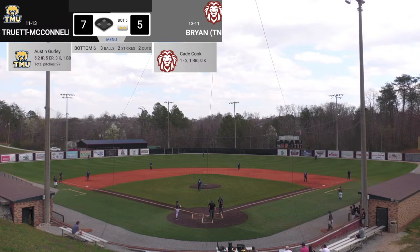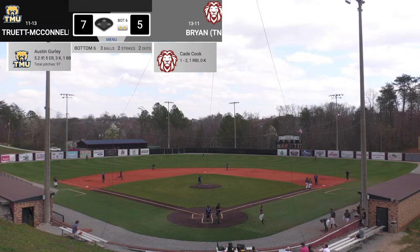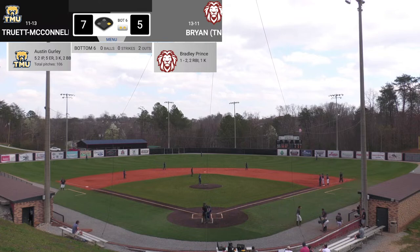We're working on about pitch number nine here in this AB, which for a lot of the baseball gurus out there, a 9 or 10 pitch at bat is a good AB. It's a quality AB. You run the pitcher's pitch count up. And there's a slow looping breaking ball out there for ball four. So a great at bat there by the left fielder Cade Cook, also known as Cookie. Again, like I said, a 9-10 pitch at bat and then draw a walk. It's a really good AB.